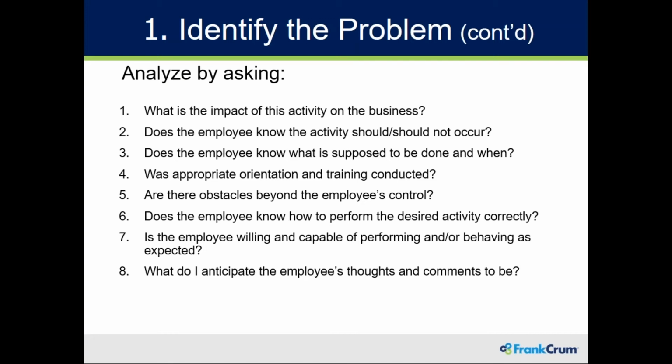Also, you want to consider, does the employee know how to perform the desired activity correctly? Again, was training done in the beginning, or were they doing it wrong for so long that nobody noticed, and they needed to catch it sooner and needed some follow-up training? Or is it just that they've had all the training, you keep trying, and they just don't have the skills necessary for the job? Sometimes you've come to the end of your rope, and you might discover that they're not qualified, but you should take enough steps ahead of time before you make that determination.